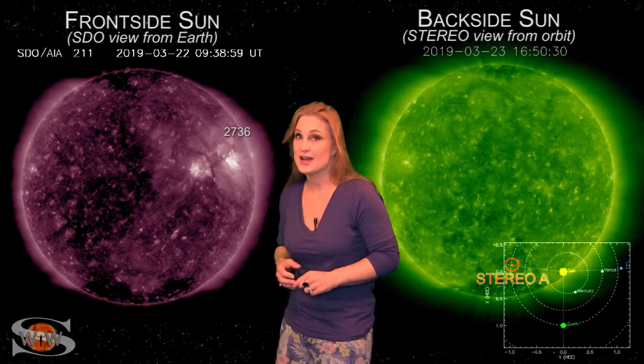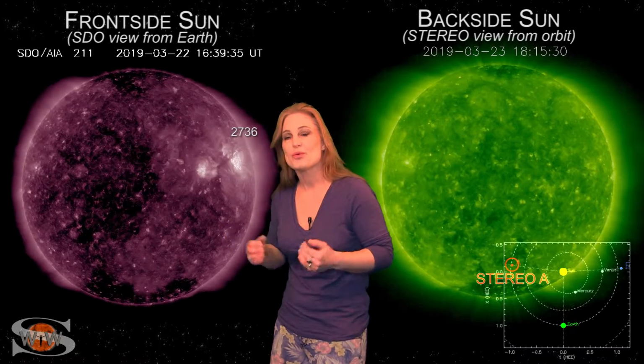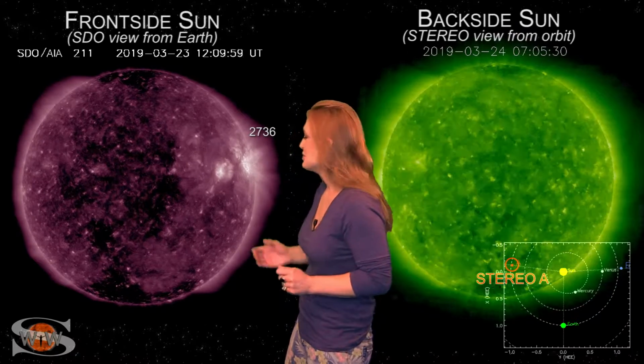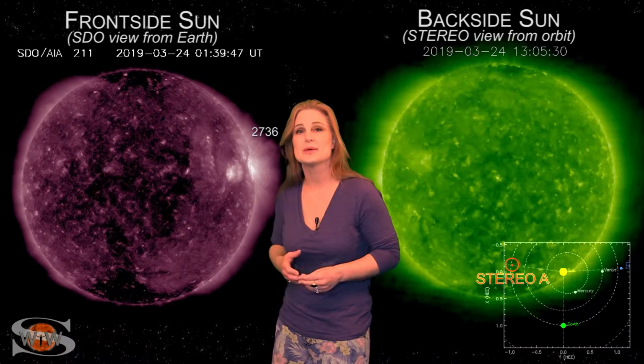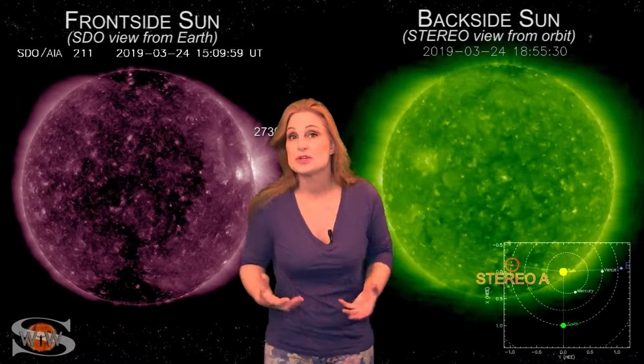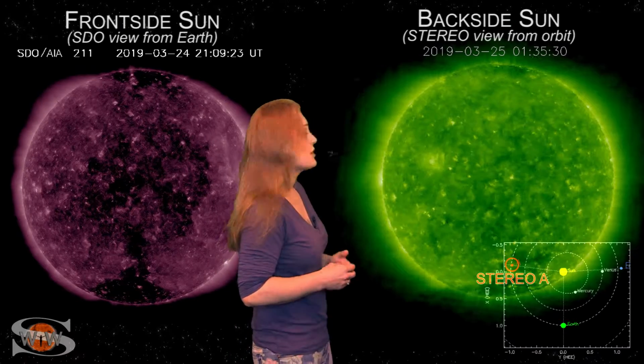Now the storm did arrive, but it arrived late, and so when aurora came, most people weren't out looking anymore. So for you aurora photographers who might have been left out in the cold, lucky for you, we do have a coronal hole that's rotating into the Earth strike zone, and it could bump us back up to active conditions by around the 28th.